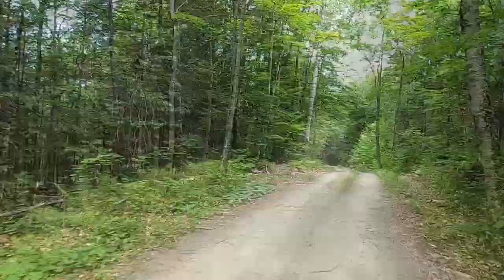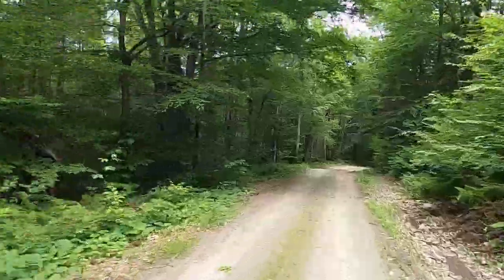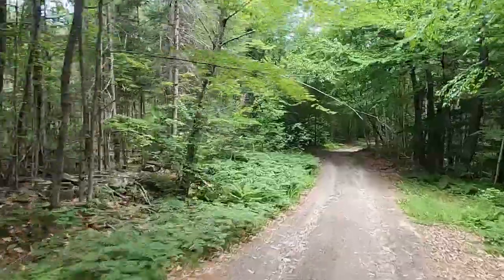Riding the route on a 250 was very easy. The difference with a big adventure bike is that you'd probably have to stand through some of the sections and do a little line selection, but it's not any kind of challenge. You could ride the Puppy Dog on a street bike.